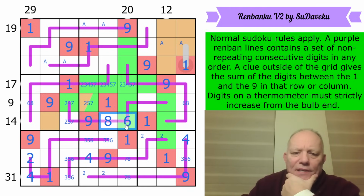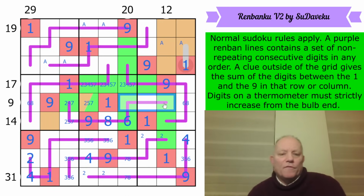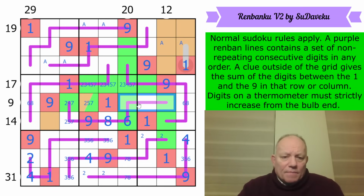So we've got 8, 6 on this one. These, those add up to 9. By the sandwich rule, and yet all of these digits are 2, 3, 4, 5, 7, which add up to 21. So these add up to 12, just like these do. If that's 4, 5, this is 2, 3, 7.